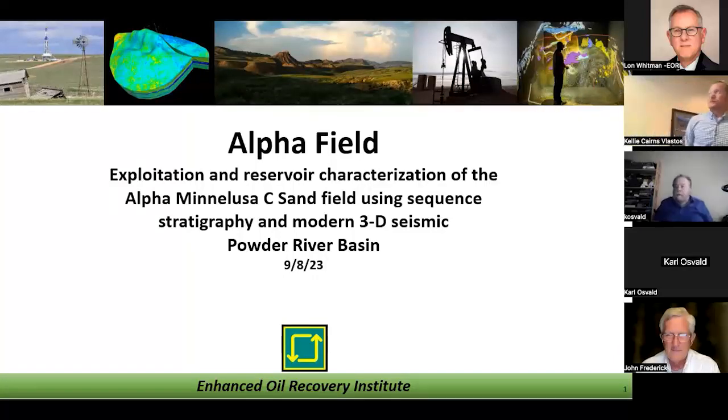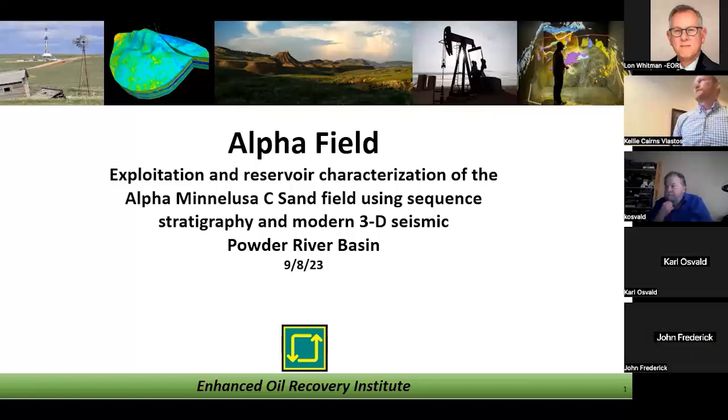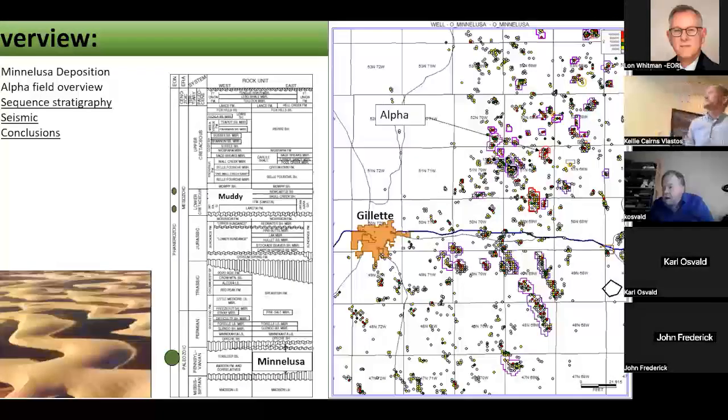But we're going to just talk about the exploitation and reservoir characterization of the Menalusa Sea here at Alpha. Exploitation is kind of what I've been doing my whole career, or for the last 14, 15 years. And so I figure, looking at a Menalusa, let's try and get some exploitation done here and find some more oil, because there's an awful lot of fields.